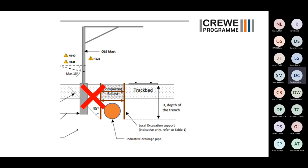So the fact that we discovered they're 1.5 meters deep, all of a sudden the Kentledge block system doesn't work, because now there is absolutely no toe keeping that OLE structure in the location it is.